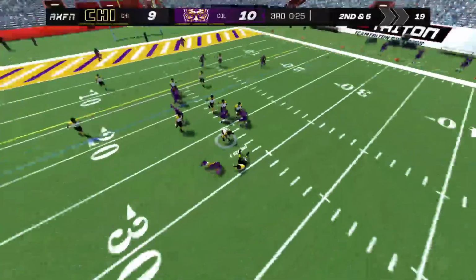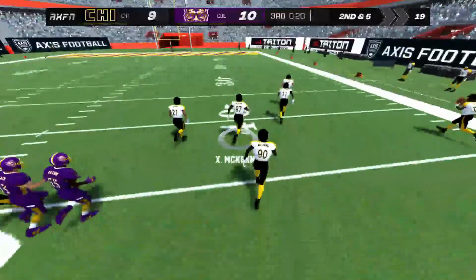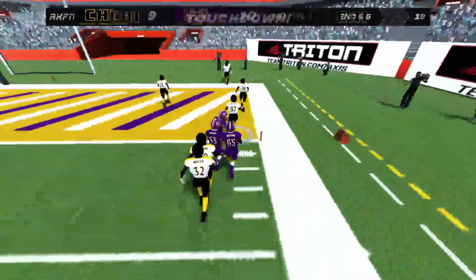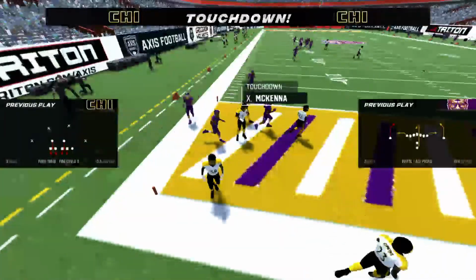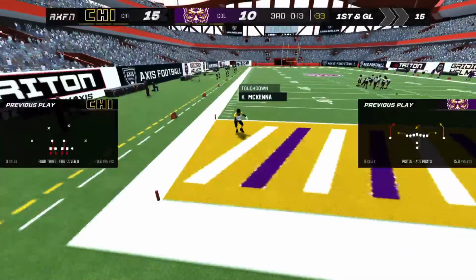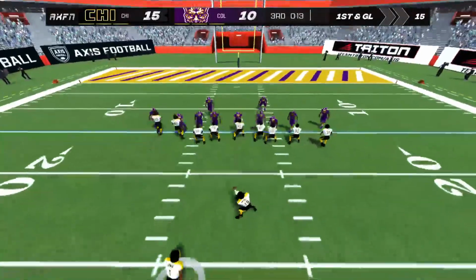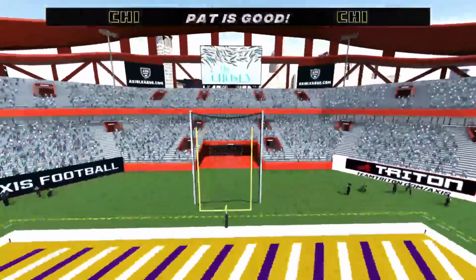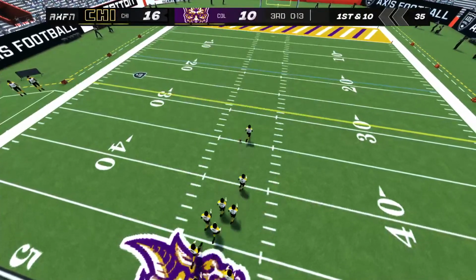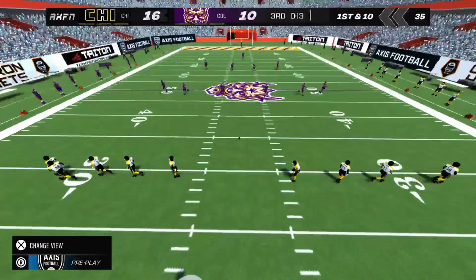Loose ball on the field. Touchdown. Nice scoop and score there. You know, it's really hard to get a handle on the ball when it's not on the ground. He made it look easy. There's the kick. It's good. The away team moves into the driver's seat. 16-10. It's good to get out in front, but there's plenty of game left to play.